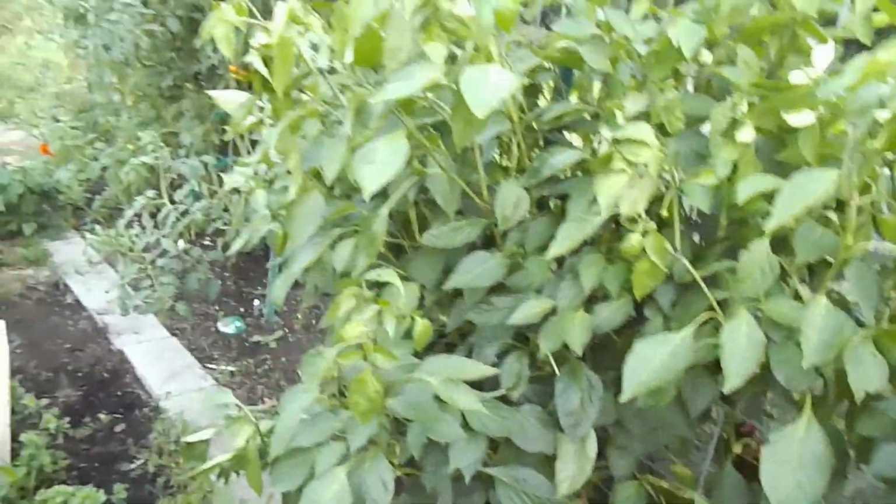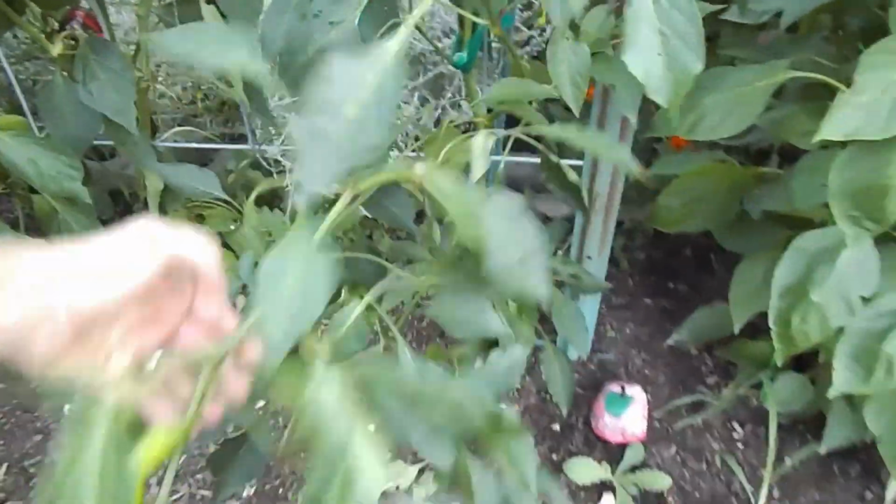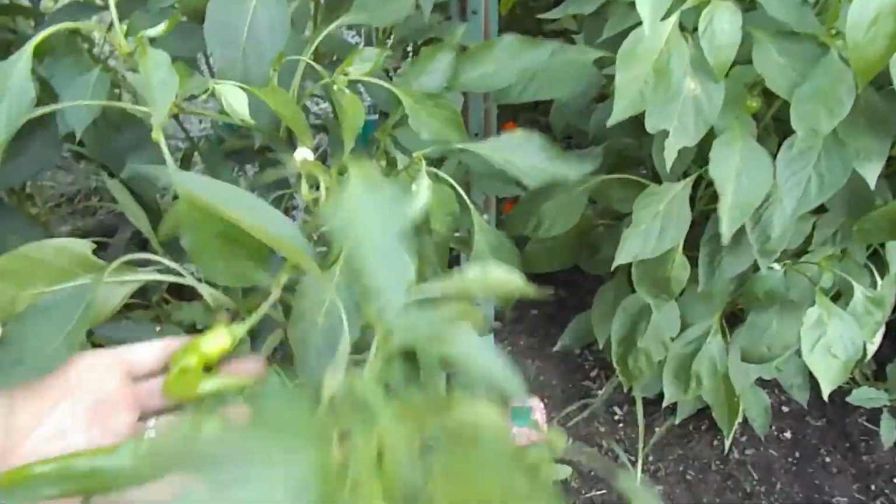I've got a little bit more work to do on this side because these pepper plants definitely need to be pulled up a little bit. This is starting to get pulled down because of all the peppers that are on this particular stem here. So I don't want that to be broken off.